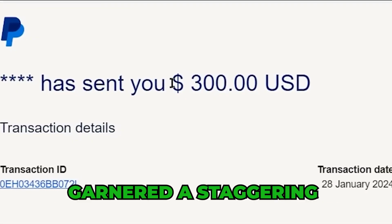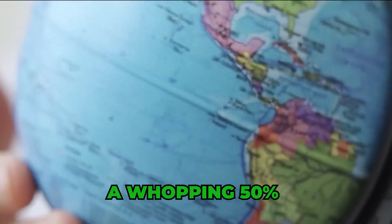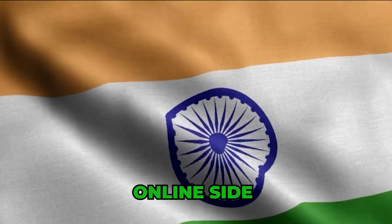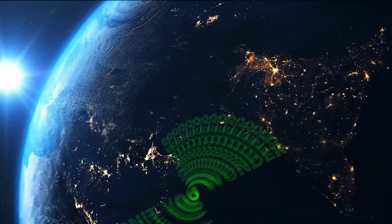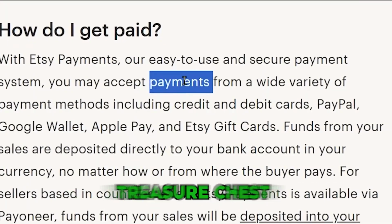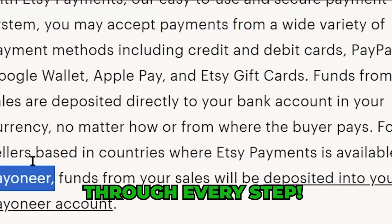In 2020, the global e-commerce market garnered a staggering $4.2 trillion. Isn't that shocking? Therefore, a whopping 50% of students and beginners are diving headfirst into the world of online side hustles to supercharge their bank accounts. Don't you wonder how the internet has effortlessly morphed into this enormous treasure chest for anyone hunting down some extra dough? Well, we're here to walk you through every step.